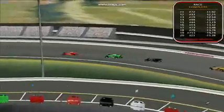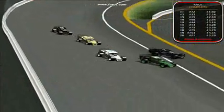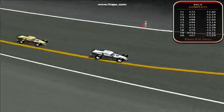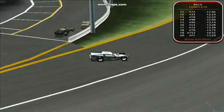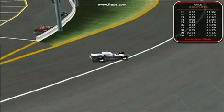Now something stupid happened after the checkered flag. Here's Felix Kaminsky, another one of the Yaji racing cars. He finished 19th. Things kind of get bunched up coming into the pits, and then Kaminsky decides to hit the gas since there's enough room. But watch this. He hits the end of the pit wall. Are you kidding? Dude, a little bit more left and you wouldn't have done that. Everybody was hitting that thing in practice, if you saw in the previous video.